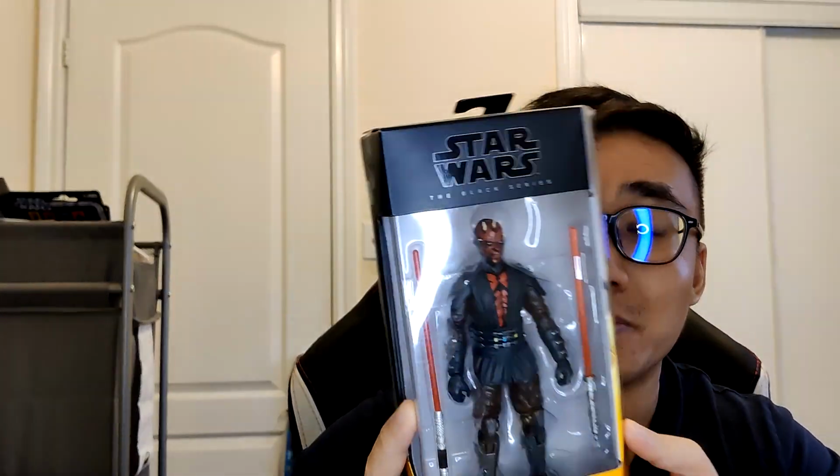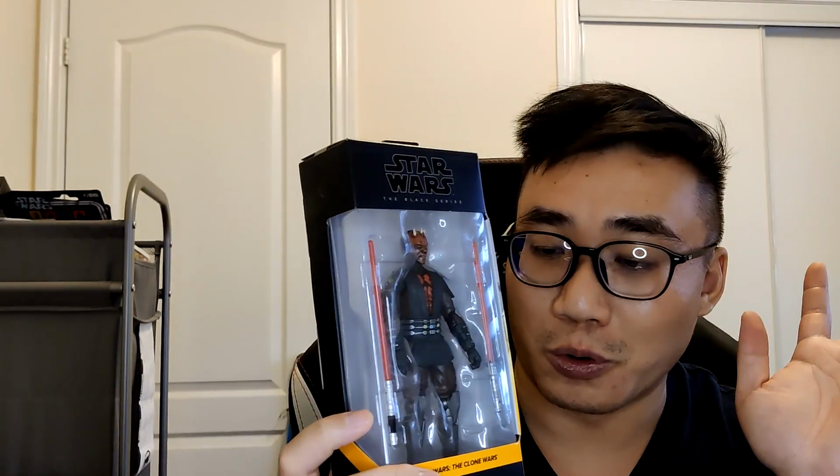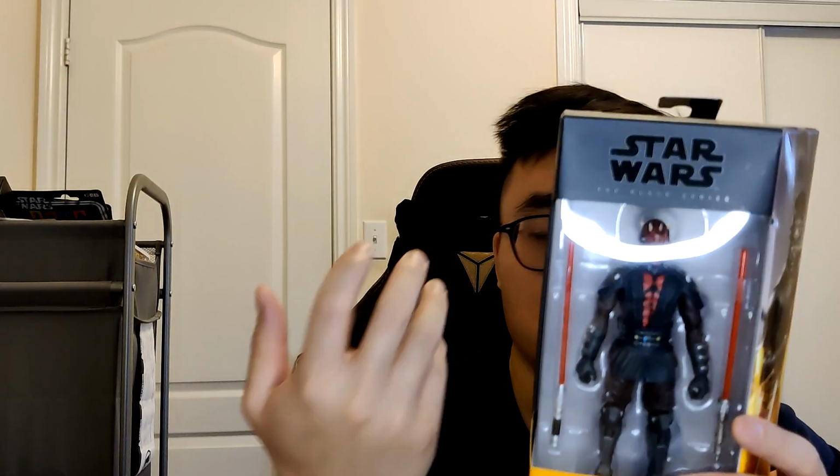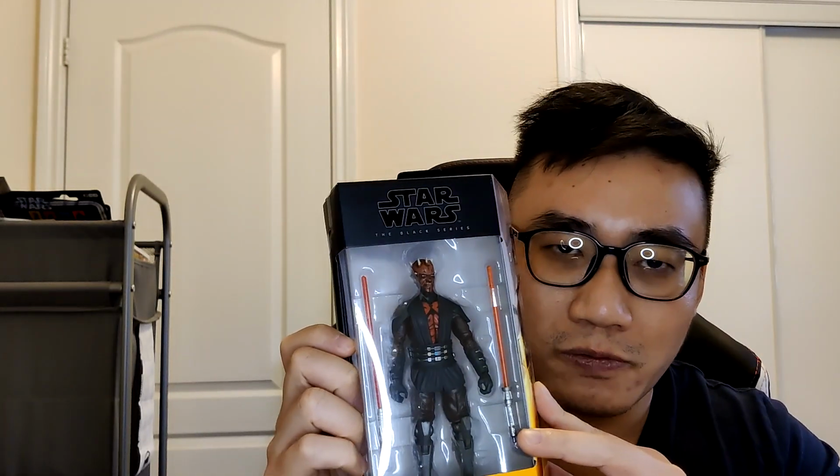There hasn't ever been a better Darth Maul produced, and I would even argue that this version of the Black Series might even outclass some of the Mafex or S.H. Figuarts versions of Darth Maul that we've had on the market for quite some time. So kudos to Hasbro for this version of Darth Maul. Absolutely, I think, my favorite Black Series figure of the year.